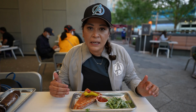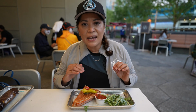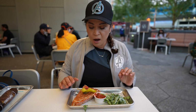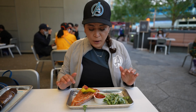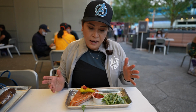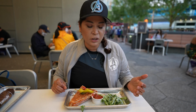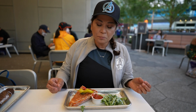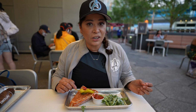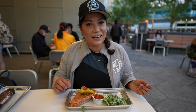Here I have the panini sandwich, and this is kind of that Italian meats with a roasted tomato spread on a focaccia bread. We have some roasted tomato spread here also, marinara, I guess you could say, and then an arugula salad, which looks like kind of ranch dressing. I had this before last week. It was really good, and I'm really excited to get it again. So let's give it another taste.